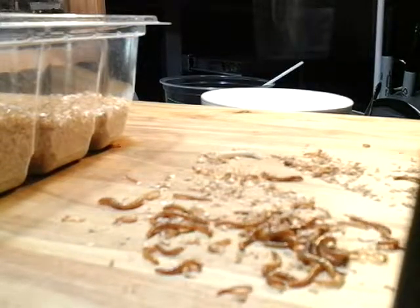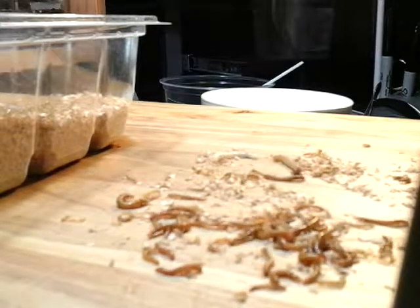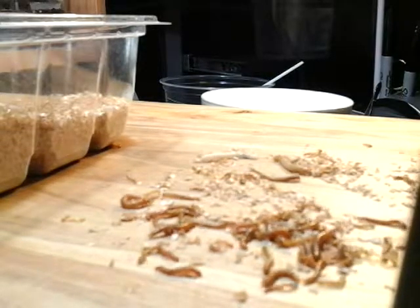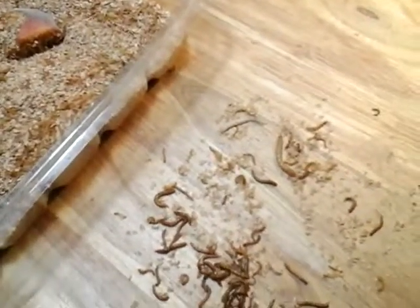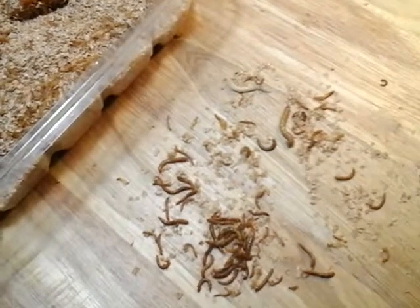Wow. Anyway, there's a large one. And that's not even fully grown yet. There's some bigger ones in there. I'll show you from top view. That's about 3/4 grown, I guess, that big one.